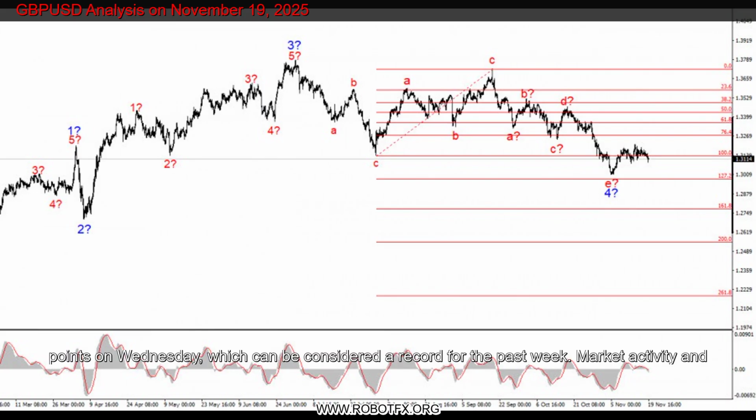In the morning, the UK released its inflation report for October, showing a slowdown in both core and headline indicators. Since inflation in Britain is declining, the Bank of England may decide to implement another round of monetary easing in December. Therefore, today's fall of the pound is justified. However, I believe that the pound's fate will be decided tomorrow.